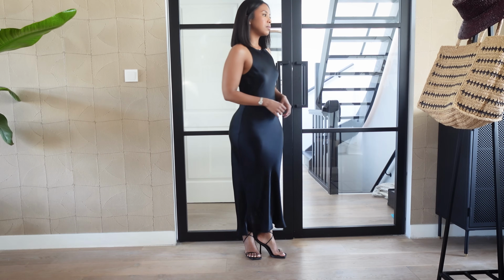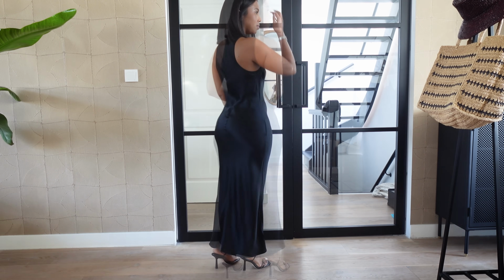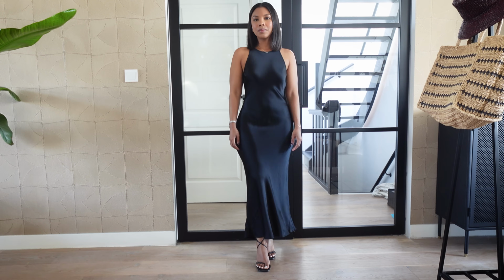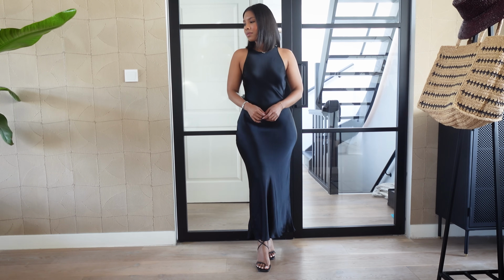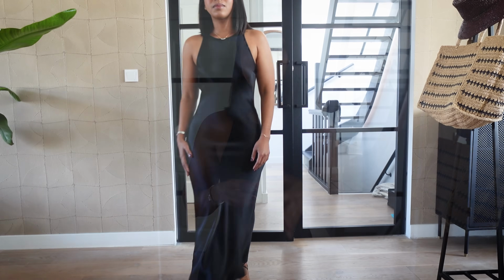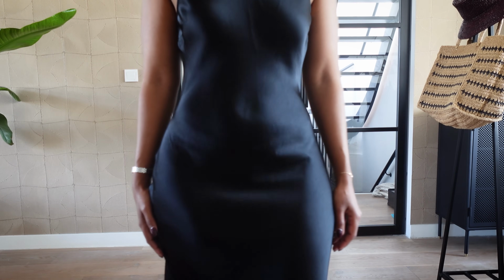But anyway, the first dress that is a must, is an essential, is a go-to, is a basic, is this one. This is from And Other Stories, a very classic slip dress kind of vibe, satin dress. This is the go-to dress whenever I want to dress up, but I don't know what to wear. Whenever I'm going on vacation and I can't bring a lot with me, I just want to bring that one dress.